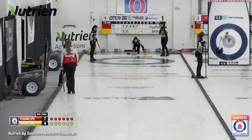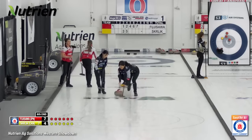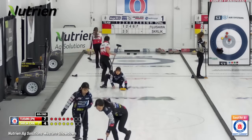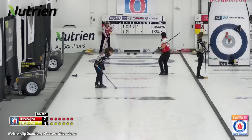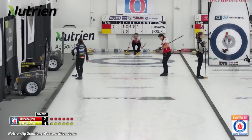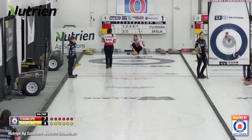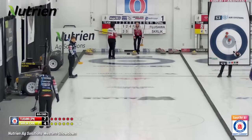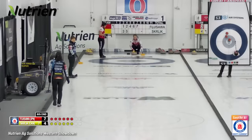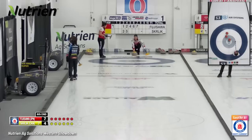Yeah, but not a lot of room for error in this women's event. I believe it's 5 groups of 5 on this women's side? Or 5 groups of 4, is it? Am I mistaken here? I'll take a peek here. 5 groups of 5 here in the Nutrien Ag Solutions Western Showdown. A top 2 placement in your group will get you into the playoffs. So not a lot of room for error. 1 loss, you're already looking at being on the edges, especially with a star-studded lineup as we have in Swift Current this week. Yeah, absolutely.